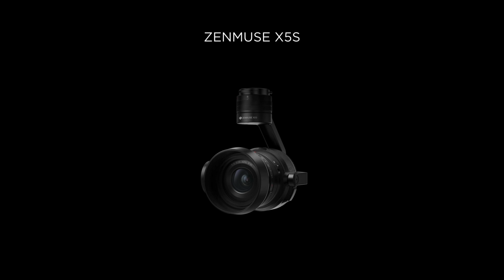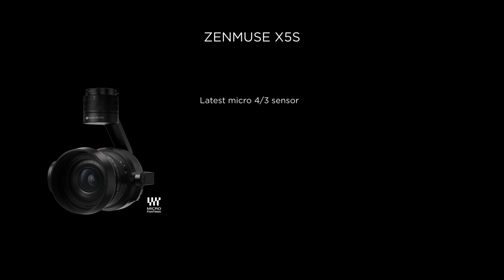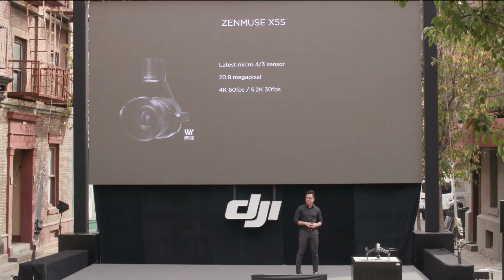First is the X5S. This is an upgraded version of the X5 found on the Inspire 1 Pro. We've upgraded the Micro Four Thirds sensor, and it's now capable of taking photos at 20.8 megapixels. It shoots in 4K at 60 frames per second and 5.2K at 30 frames per second.